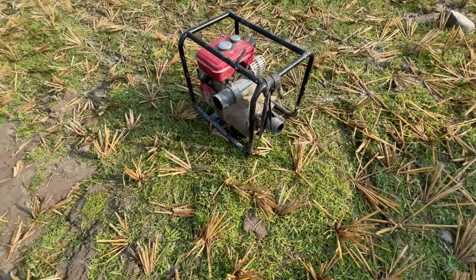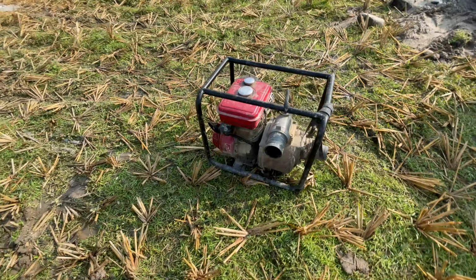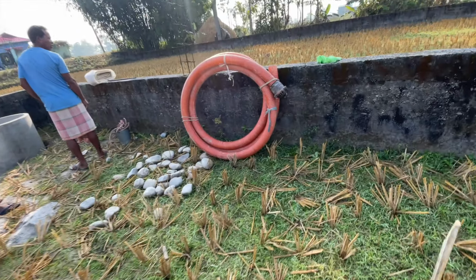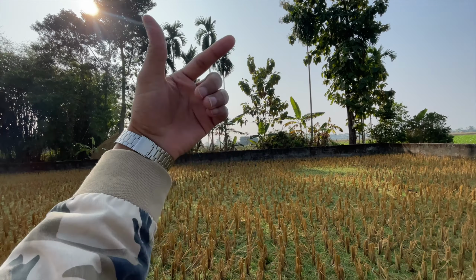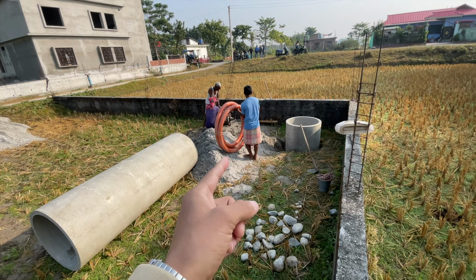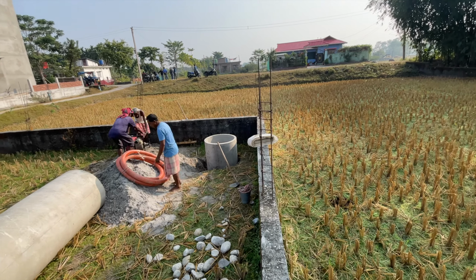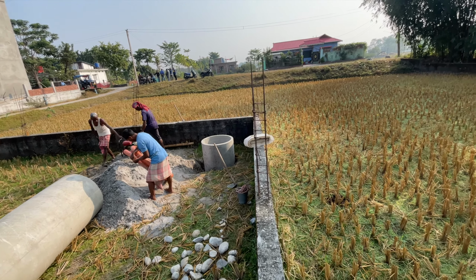So this is the generator and the pump. This part is the pump and this part is the generator. Nice. It runs on kerosene also. This is a very awesome machine. And that's the pipe. And that's an extended pipe because they'll spray the water across the jungle, the small micro jungle. Nice. That orange pipe will suck water from the well, and that one is for the export. The water supply, the exit.